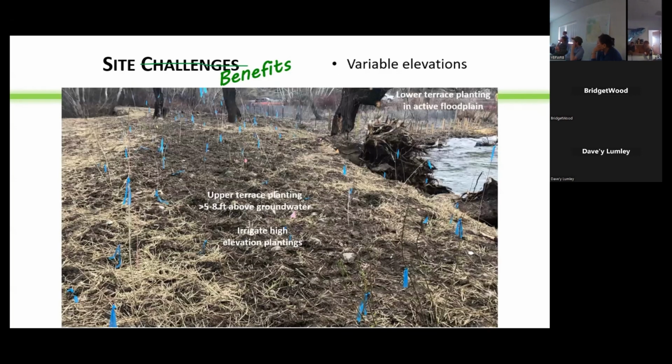So in addition to those low elevation areas, like the one that you just saw from a different angle, as I showed you at the other upstream site, there's a lot of area up there that's connected at the 2-year flood. We also have some upper terraces. Again, great to have the topographic variation, but it does mean that these high plantings are 5 to 8 feet above summer water and are going to need irrigation.